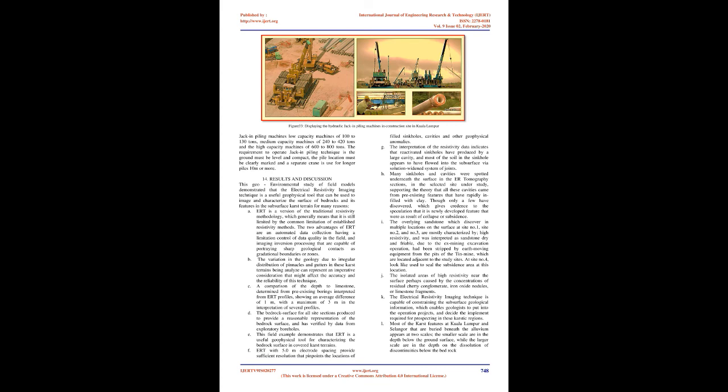Pile jointing is necessary, then the pile will be jointed in accordance with the conventional method or by way of MIG/CO2 welding. In the installation process, the pile is jacked into the ground with a jack-in force adjusted in steps up to between 1.8 to 2.5 times working load. Figure 33 displays the hydraulic jack-in piling machines at a construction site.